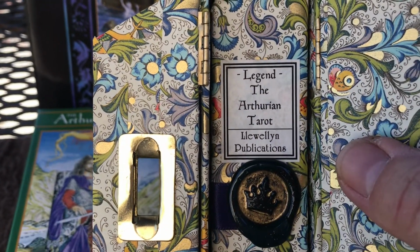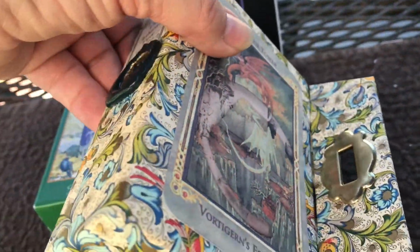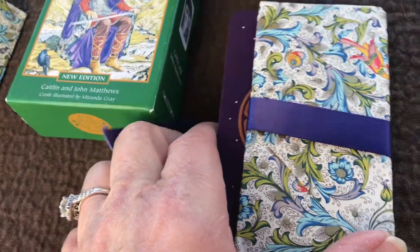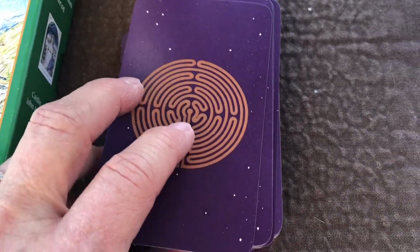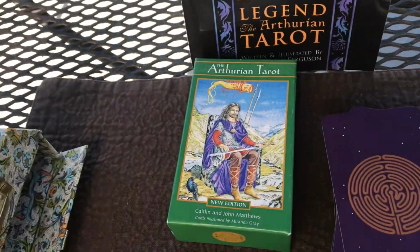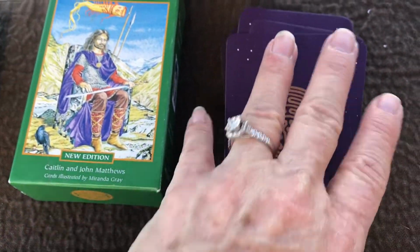Here's the back of that, Legend, the Arthurian Tarot. Let's see if I can get that out one-handed. Alrighty. So it's a kind of a half box with the ribbon holding the cards in. And I believe these cards are the same as the other cards in the mass market deck. I think the only thing different is probably the boxing of this special edition. I'm not sure, but that would be my guess. So these are the Arthurian Tarot cards.